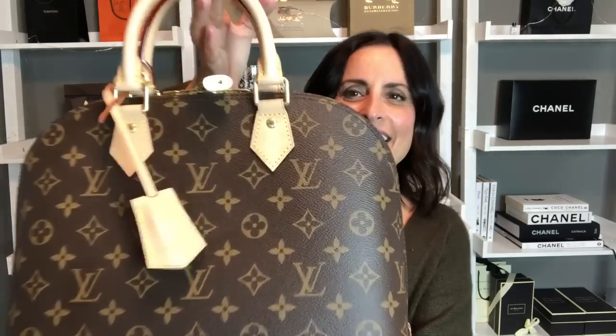My next Louis Vuitton handbag purchase is my Alma in the PM size. This is also, again, in the monogram print, which you can probably tell is my favorite print from Louis Vuitton.